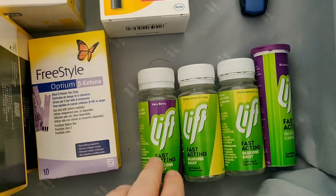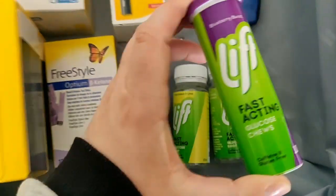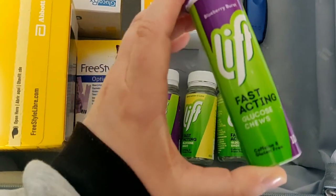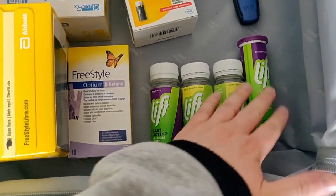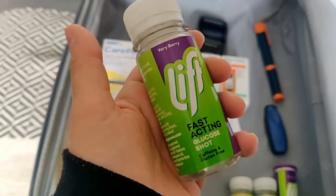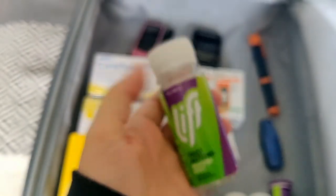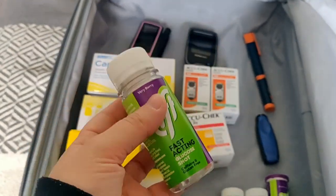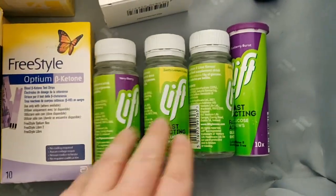Now, you're probably looking at these and going, hey, these are liquids. How can they go in carry-on? You can always bring your glucose tablets. I have one here if you prefer them. But don't go anywhere without a hypo treatment. Definitely get either glucose tablets or glucose shots. I love these Lift drinks, and they can actually be carried on because they're less than 60 mils. You just have to put them in a plastic bag and present them at security. So I've packed enough of them, and definitely remember your hypo treatment.